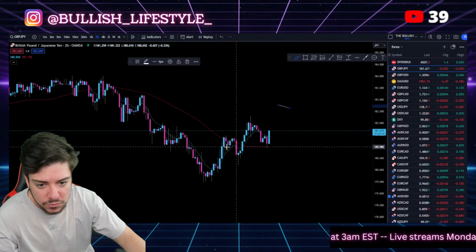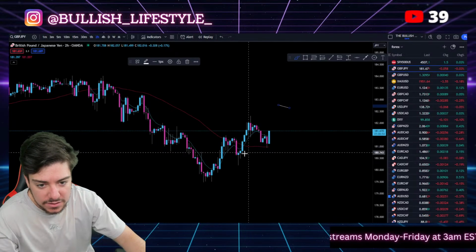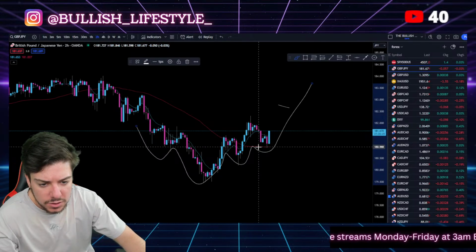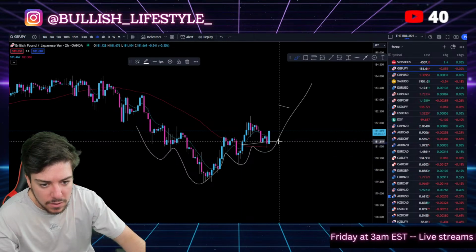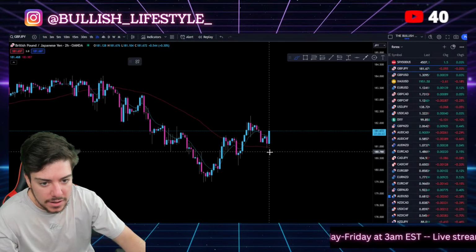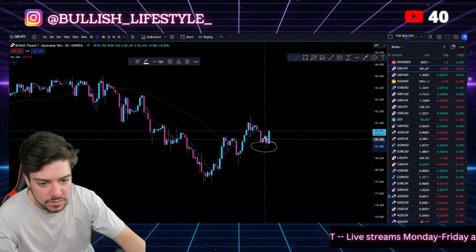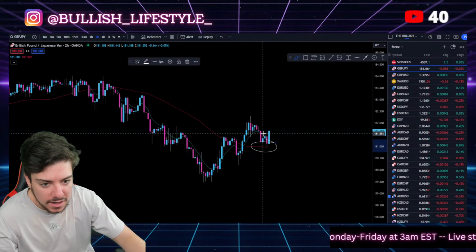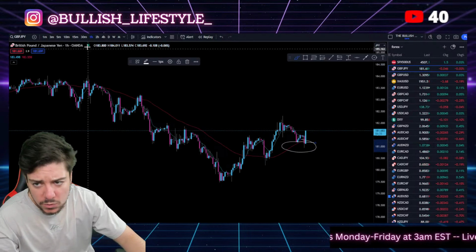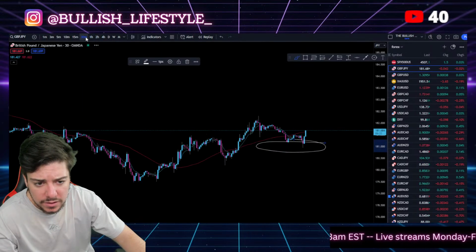What I really like is this down channel, side channel, up channel, upside down head and shoulders, all of that mixed within each other. It looks picture perfect. And with the 50 SMA riding right here as a major level of support, this 50 SMA is everything right now. Every bounce that we get off an 8 or 50 SMA on the hourly, 2 hour, 4 hour.